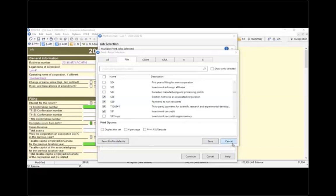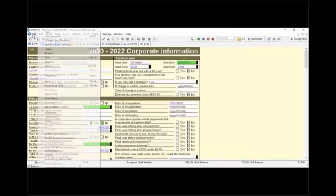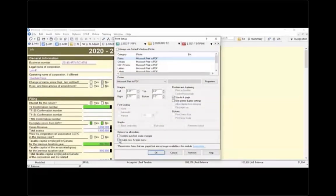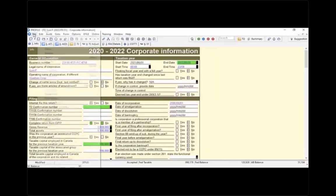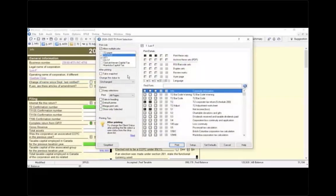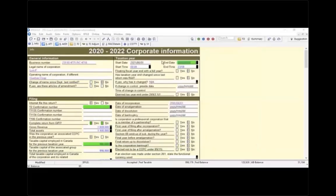For those who prefer the classic view, we can just cancel this, go back up the File menu, Print Setup, and remove the selection from Enable New T2 Print menu. We'll say OK, go back up the File menu, select Print, and here's the classic view of the print selection. You can also select the simplified view. So here we go, and then there's a simplified view.